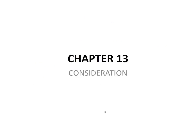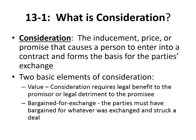Now we get to Chapter 13 and consideration. So let's dive in and start talking about what consideration is. Consideration is the inducement, price, or promise that causes a person to enter into a contract and forms the basis of the parties' exchange. There are two basic elements to consideration. We have to have value and we have to have a bargain for exchange.